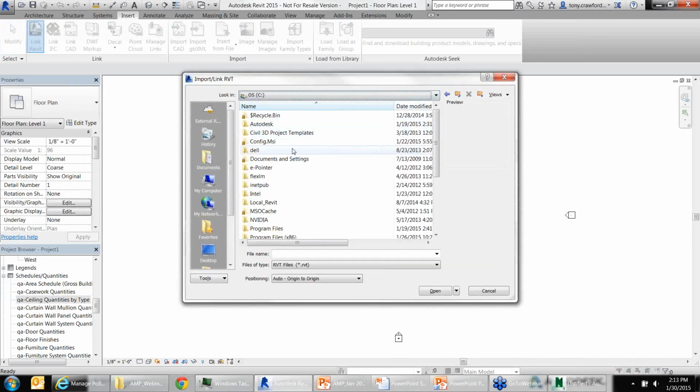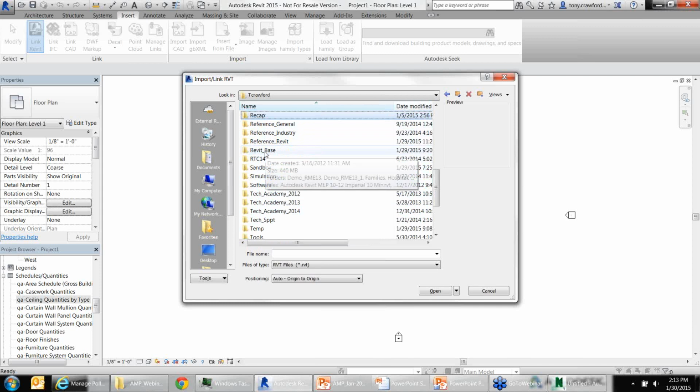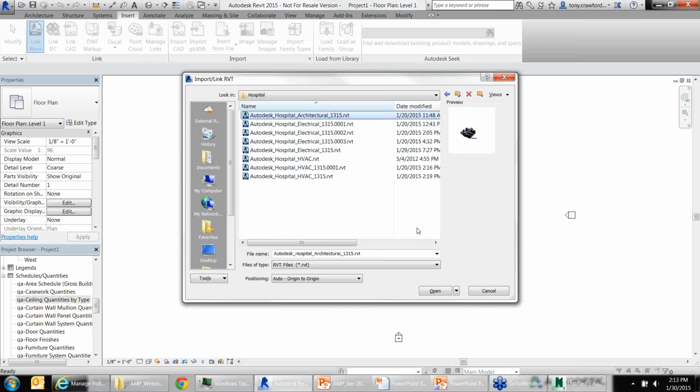True, and I know I showed this to a general contractor who's just starting to get Revit files. Sorry, talking and clicking at the same time. There it is. One more click. There we go. Let's do this one, it will work.